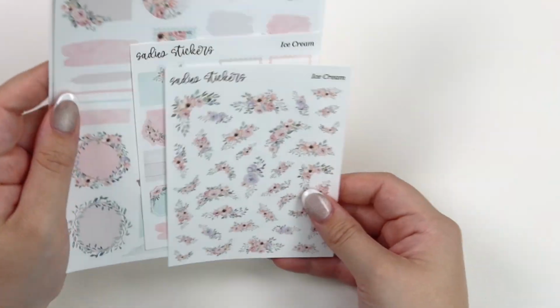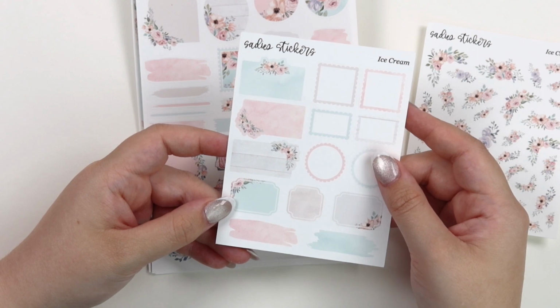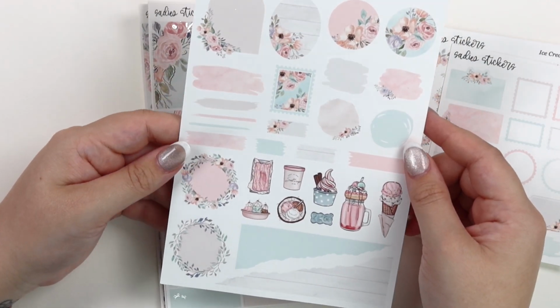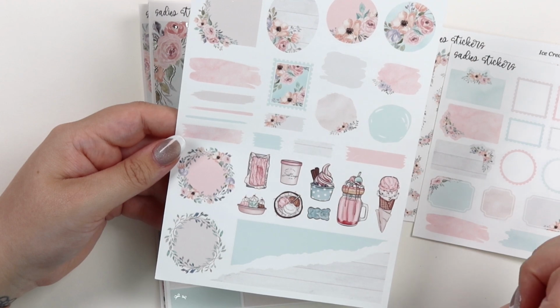And then for the add-ons, you have your floral deco add-on, your functional add-on, and then the journaling add-on. So the frames here have color in the background, and then we have some different clip art from the kit.